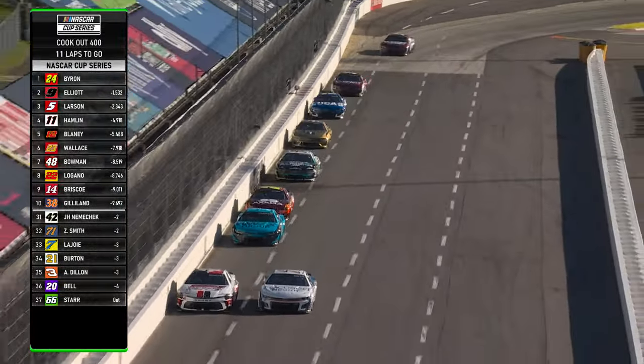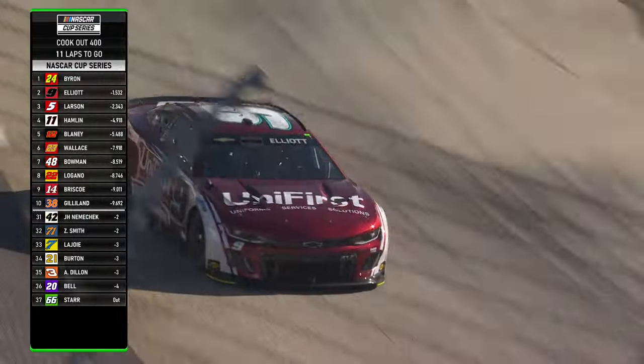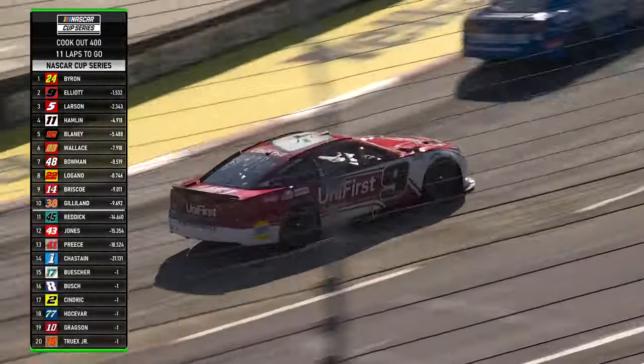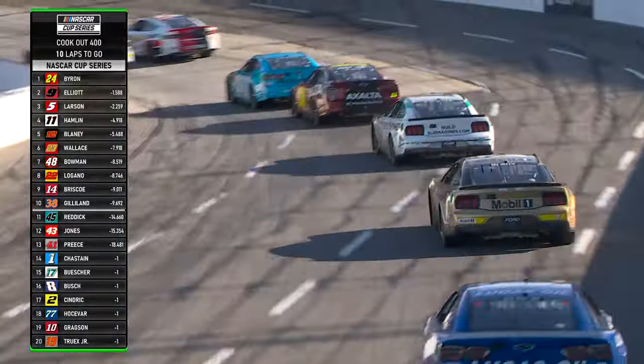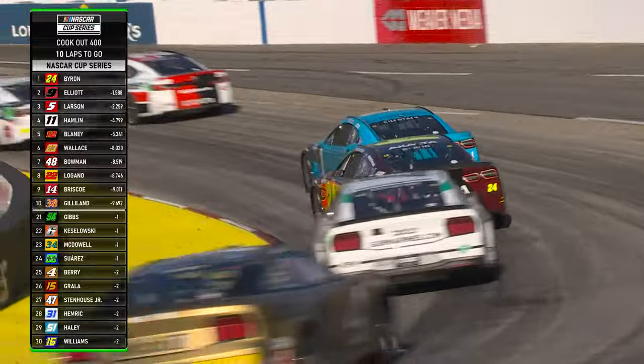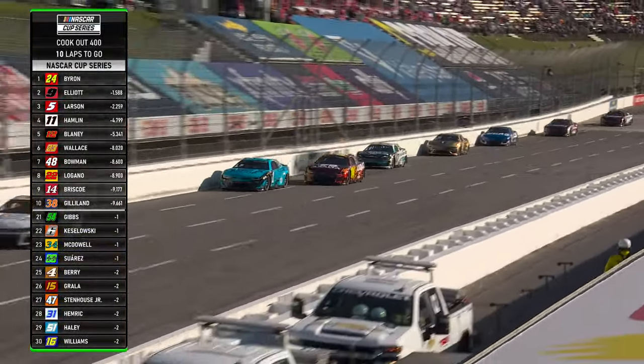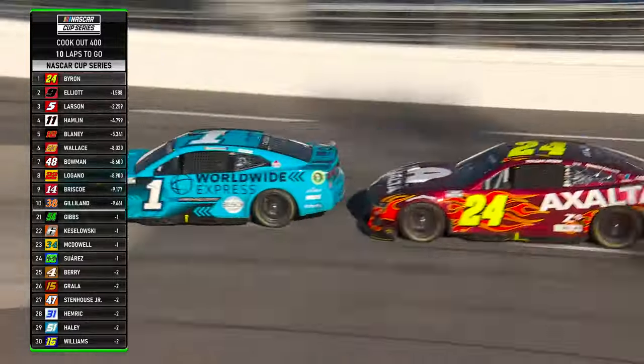You see Chase Elliott back there with his teammate Larson behind him. Still 1-2-3 for the Hendrick camp. Really the best thing that the 24 has going for him is that gap and just managing the lead right now, because Chase is going to have to fight some of the same battle that William Byron is to get through traffic.